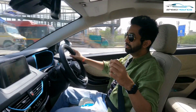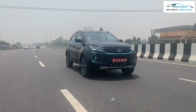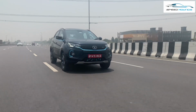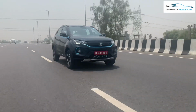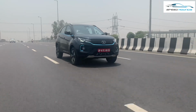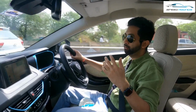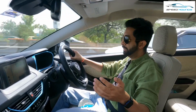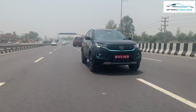The Nexon feels quite planted on the highway, considering that even in the city it inspires confidence while driving at a higher speed, or while taking any sharp turns. There is not a lot of body roll.